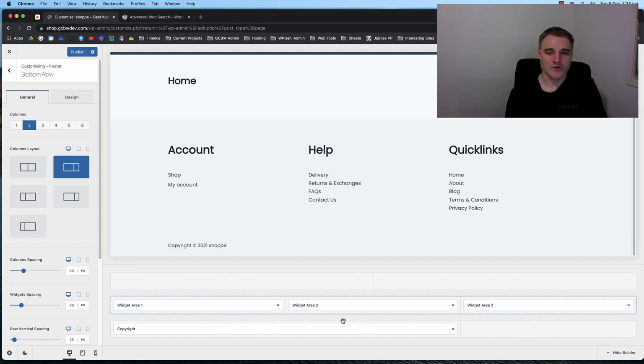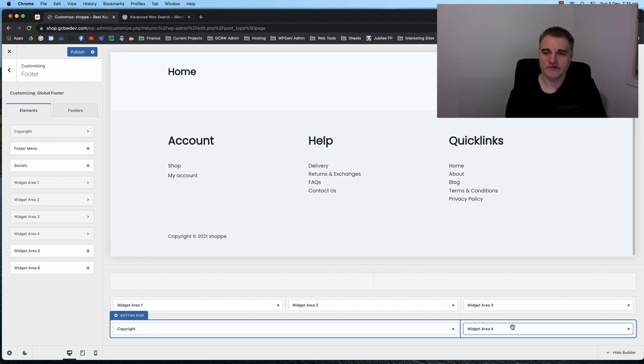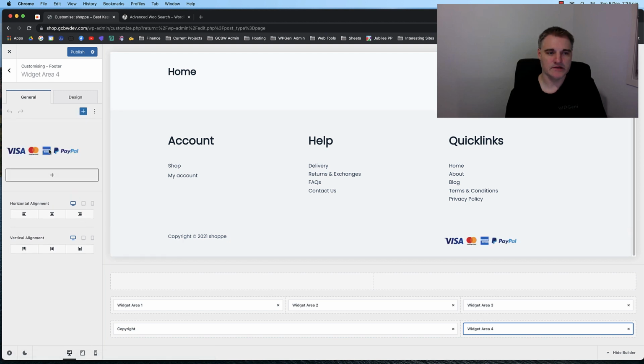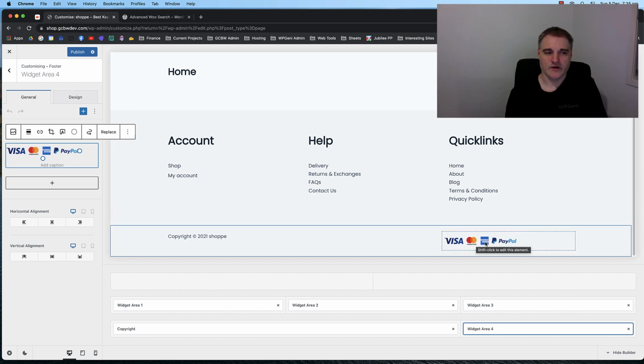Now I'm going to go back to here, and I believe I've got, let's just see if it's under widget 4. Yes, cool. I've got an image in here of the different methods of collecting payment. One of the reasons why we do this is because it builds trust. If people see PayPal and other credit cards, they go, oh cool, they accept those types of cards. And PayPal is also secure, which makes people feel like it's a safe business.